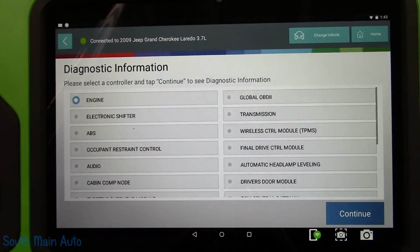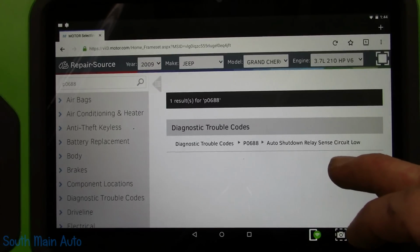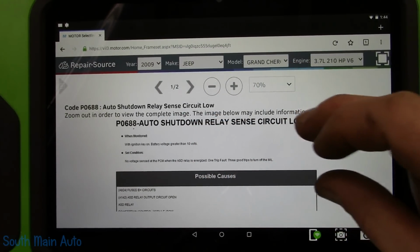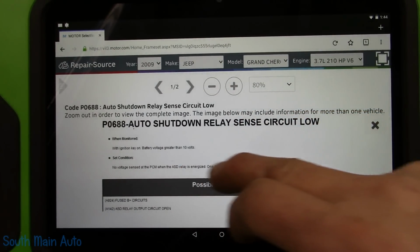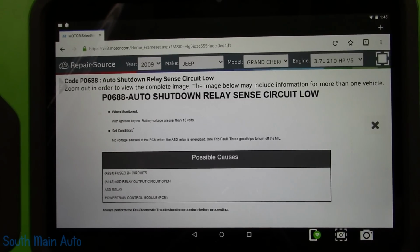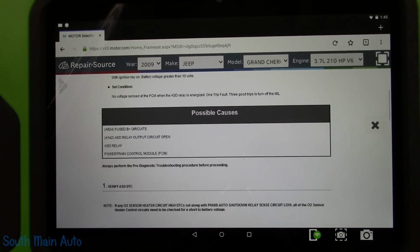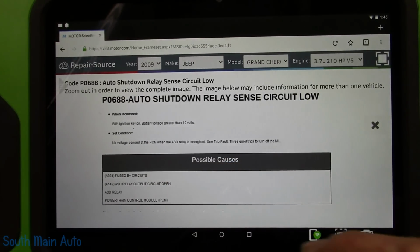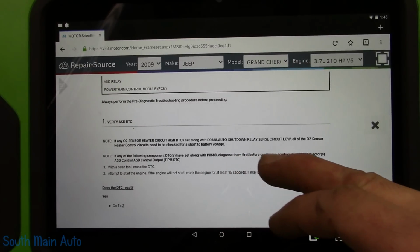Oh, we're going to have to turn the key on. Hold on one second. See what we have, 688. All right, so it's going to be our factory info. One monitored: push key on, greater than 10 volts. No voltage sensed at the PCM when the ASD relay is energized. One trip fault. Okay, so that's pretty cut and dry. I guess the ECM is looking for an input when the auto shutdown relay is turned on. An O2 sensor code is set with it.